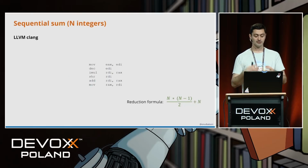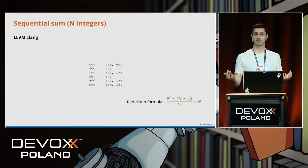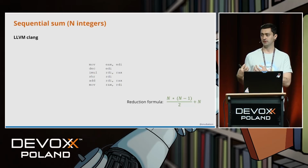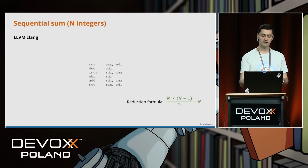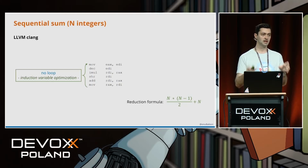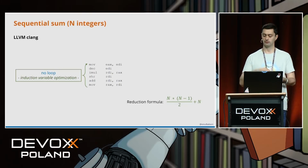On C++, LLVM clang realizes, oh, there is a formula, right? Because we know from school that if you add 1 plus 2 plus 3, there is a reduction formula. So LLVM clang realizes there is a formula, and it doesn't do any loop. It completely removes the loops. It reduces everything to the formula n multiplied by n minus 1, over 2, plus n. It's the formula that we learn from school.